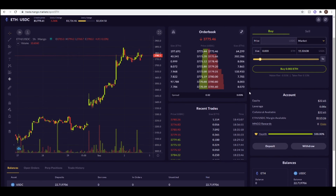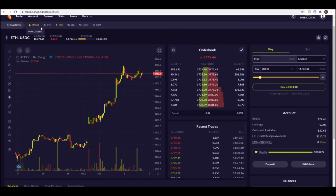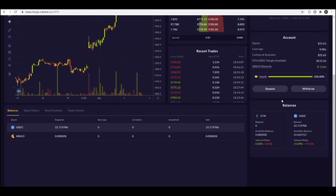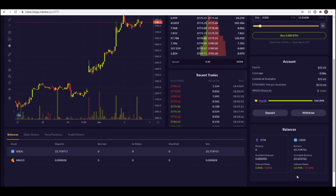So as I was discussing before, when you deposit any collateral onto Mango Markets, it automatically gets lent out. And because I've gone on to one of the spot markets, you can see down here below where it goes to balances, you can see how much the interest rates are and the borrowing rates are. So because I've only got USDC right now in Mango Markets, we can see here that my balance is at $22, and that the interest rates that I'm receiving for depositing any USDC is currently 13.94%, and if I were to borrow any, it would be at 19.26% borrow rate.